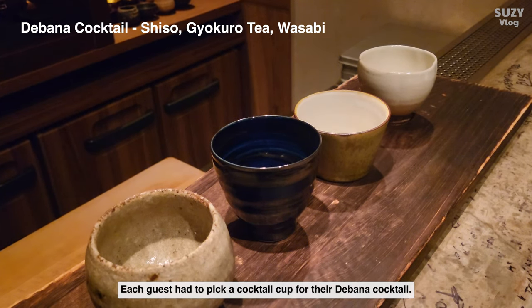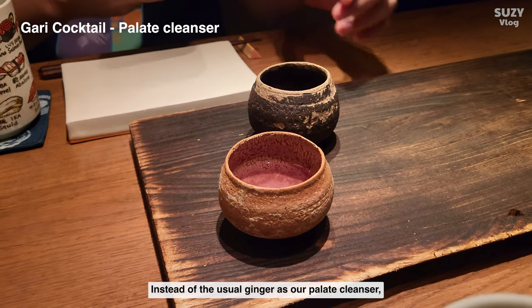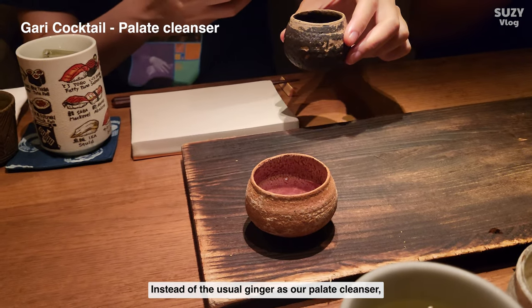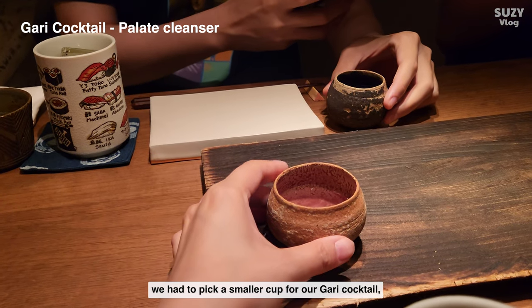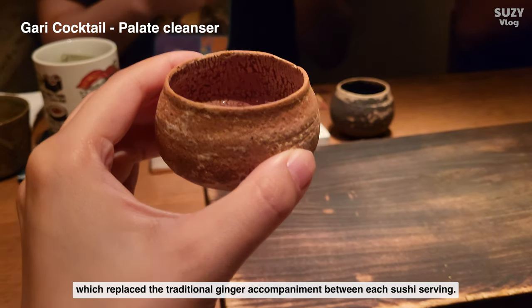Each guest had to pick a cocktail cup for their Dabana cocktail. Instead of the usual ginger as our palate cleanser, we had to pick a smaller cup for our gari cocktail, which replaced the traditional ginger accompaniment between each sushi serving.